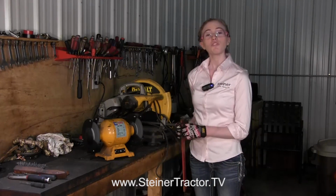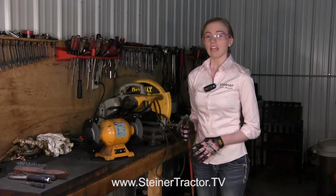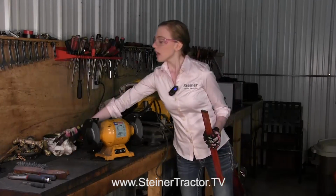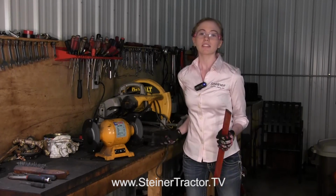Here's another shop disaster that's about to happen. When you use the grinder, it will shoot off sparks. It can easily ignite any type of greasy rag like these that are behind my grinder, an oil-soaked bench, things like carburetor cleaner or engine starting fluid, open containers of oil. All of those things will easily ignite with a little spark that touches it. So be very mindful of your surroundings.